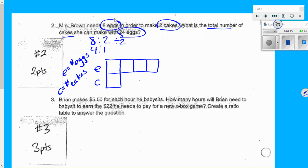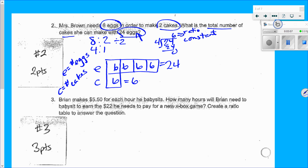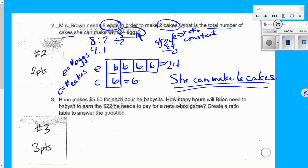Now that I've got that, I know that it's 24 eggs. So I know that my top line equals 24. I have 4 boxes, so I'm going to divide that 24 by 4. Gives me 6. So I know that this is my ratio constant. Once I have the ratio constant, I put it inside of every box. And I can now see with only 1 box of 6, she can make 6 cakes. There's our answer.